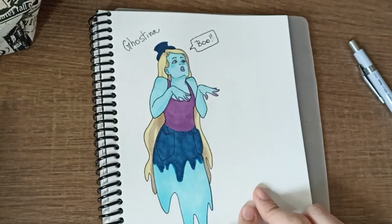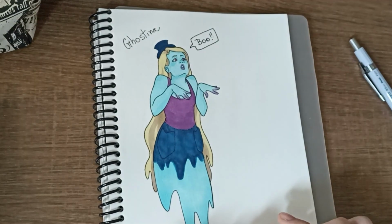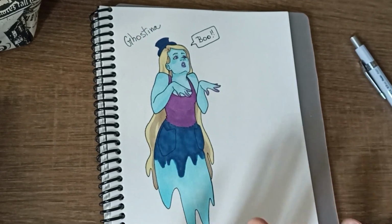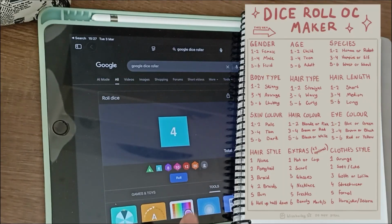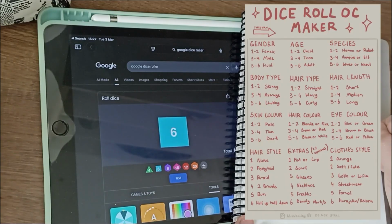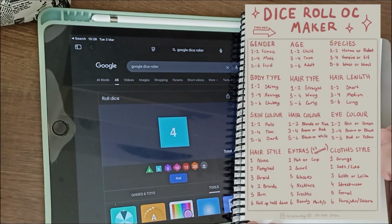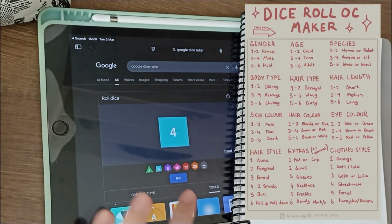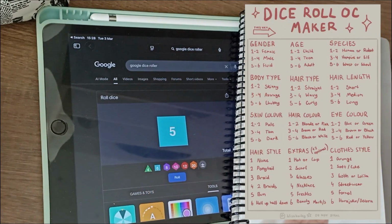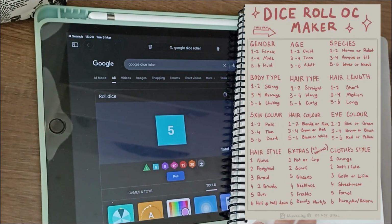Now for the second challenge, we're gonna need a dice. And I searched for a dice, but I didn't find any in my house. So we're gonna use the Google one. So gender, 4, male. Now age, 6, adult. Species, 4, vampire or elf. Body type, 4, average. Hair type, 1, straight. Hair length, 5, long. Ooh, an elf with long hair, cool.